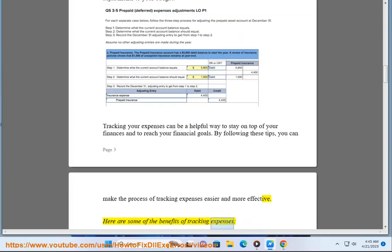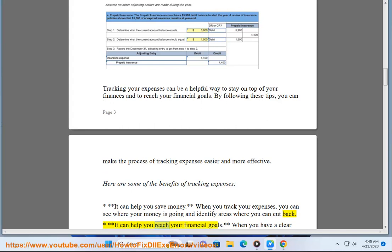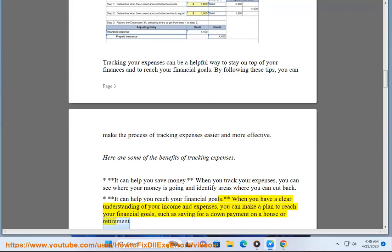Here are some of the benefits of tracking expenses. It can help you save money. When you track your expenses, you can see where your money is going and identify areas where you can cut back. It can help you reach your financial goals. When you have a clear understanding of your income and expenses, you can make a plan to reach your financial goals, such as saving for a down payment on a house or retirement.